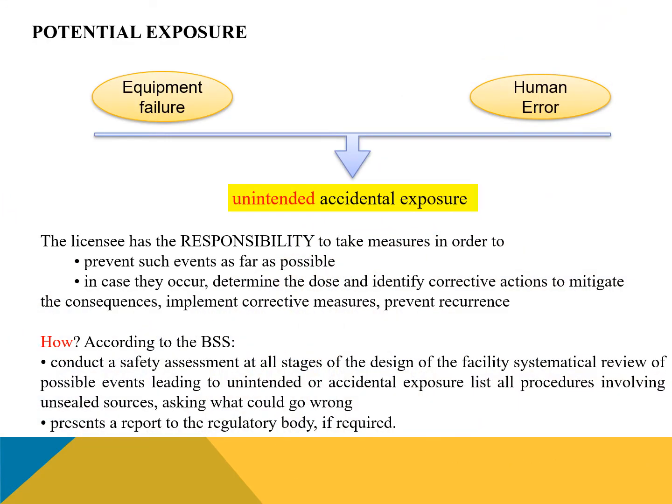First, we are going to discuss the potential exposures, which will lead us to unintended accidental exposure. There are two main reasons for unintended accidental exposure: equipment failure or human errors. In the medical application of radiation and radioactive material, it could happen in the diagnostic department where we use X-rays, or in the nuclear medicine department where we use X-ray equipment combined with radioactive material.